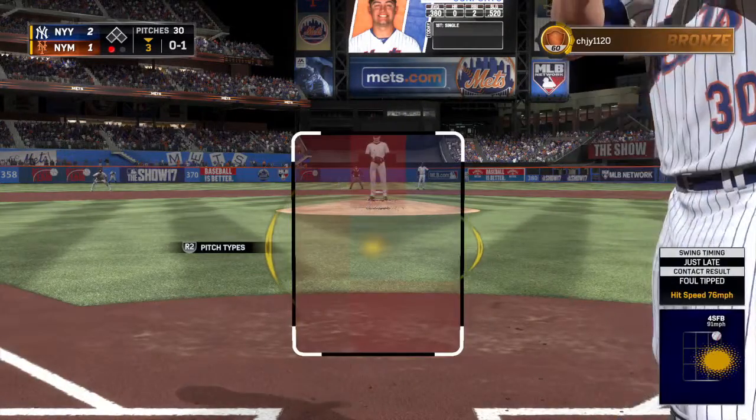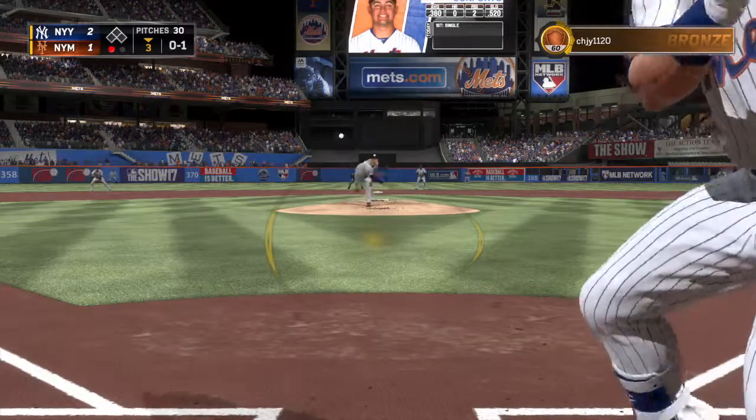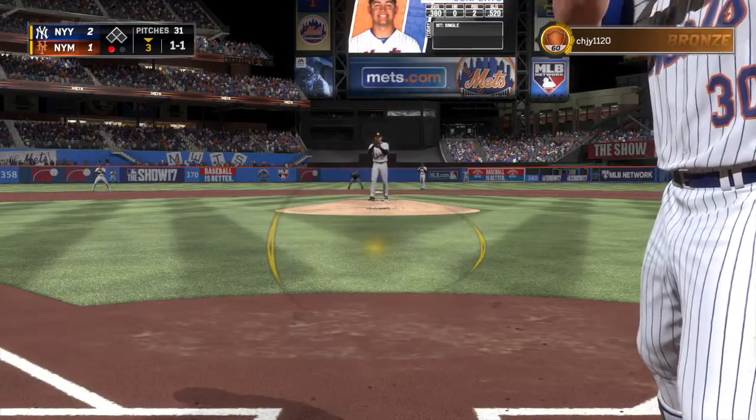And this is fouled back and out of play. The windup and the 0-1. 0-1 is a splitter that misses for the first ball. A 2-1 score here as we play inning number 3.